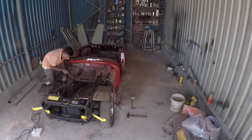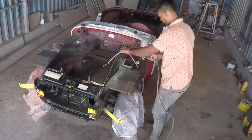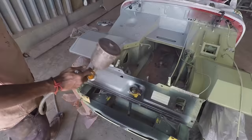Once the main exterior body panels were ready, it was time to paint the engine bay, the floor and boot, after which, with all the parts now freshly painted, it was time for the Midget to finally start looking like a car once again.